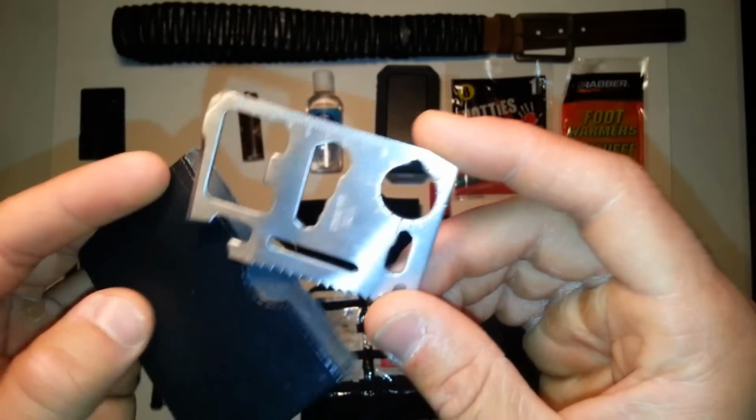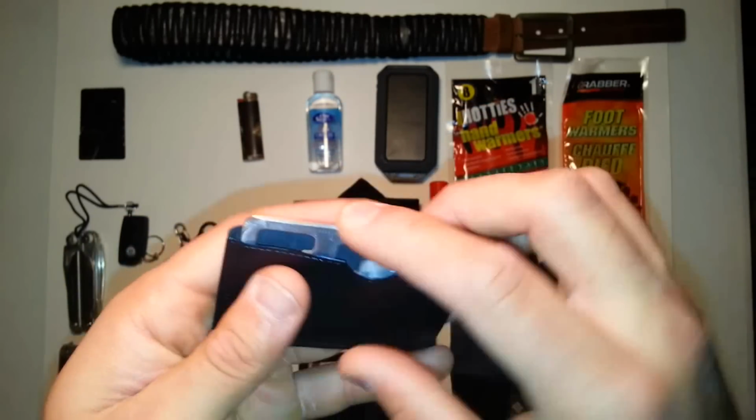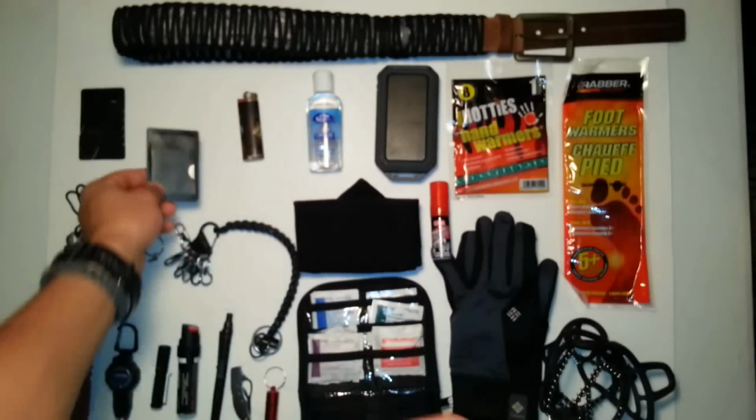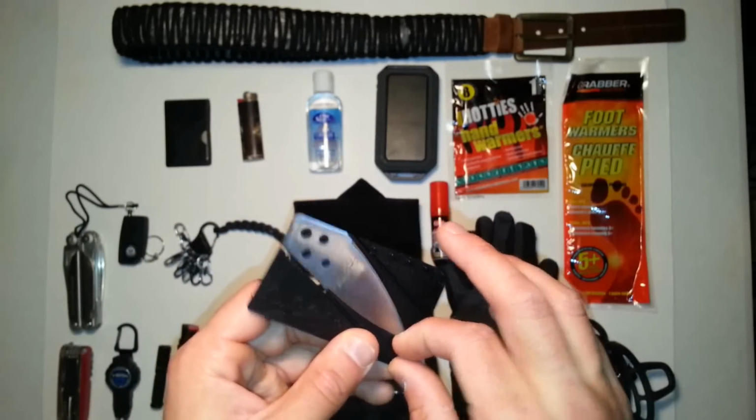Big useless can opener thing. I mean, who uses can openers anymore? Not since the 1950s. But there's other ways to open bottles. It's the last thing you're gonna need in an emergency situation.